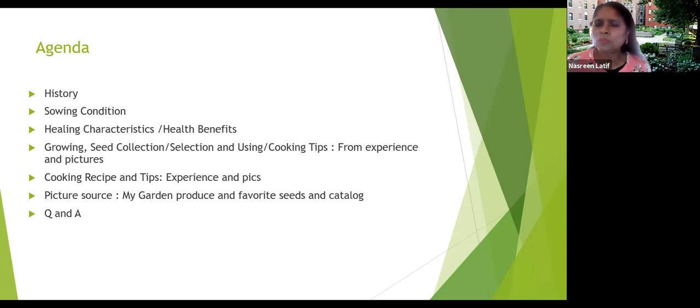It varies from country to country: Pakistan, India, Bangladesh, then it goes to Japan and Korea. Mainly, you will find the shape and the color are the same, but the size and shape are different from different countries because of the zoning and the condition of the environment. Then I will talk about the cooking, how to use them, how to cook them, and all those tips.